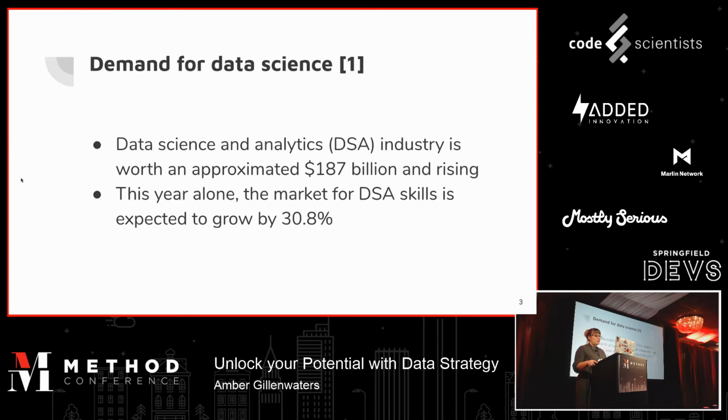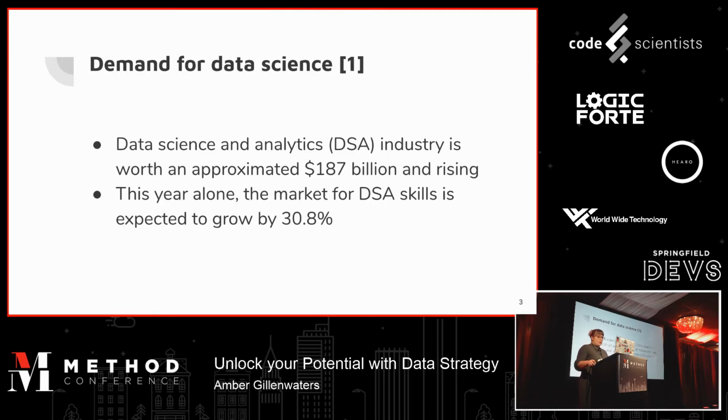As you probably know already, the demand for data science is growing seemingly exponentially. It's now worth an approximated $187 billion, and it's rising. It's exceeding all projections for how fast it's growing. This year alone, the data science and analytics skills market is expected to grow by 30%. I think that number is probably even higher now. So if you aren't using these analytical skills in your work now, you will be, or you will be working with someone that does.